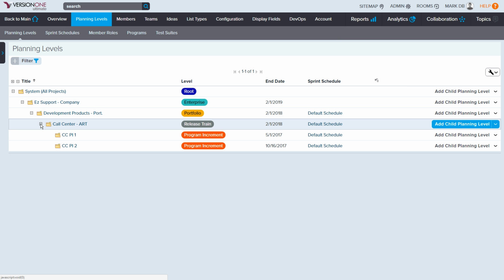All right, so that took about 3 minutes. And in about 3 minutes, what we've done is we've established the enterprise, the portfolio, the release train, and the program increments. This is now where we're going to be able to hand this over to a portfolio director or someone that's managing this portfolio, so they can go in and start to work the details for this portfolio. So that's all I'm really going to do here for the planning levels.